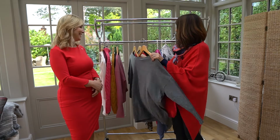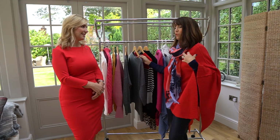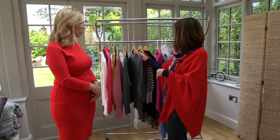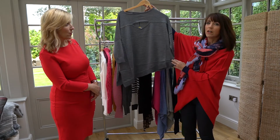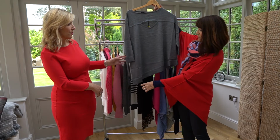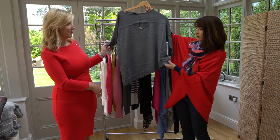So that's number one. The other one we showed earlier is the same from Mint Velvet, but it's got the animal print down the side as well, so you can do that one. Or if you want to go a bit asymmetric, I don't know if you can see this one here. This is oversized and then asymmetric, so this will give you a line down the bottom half.